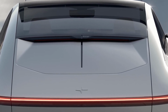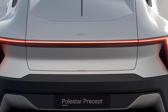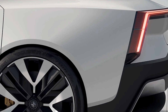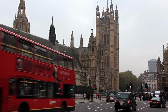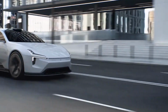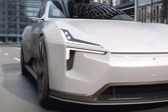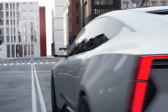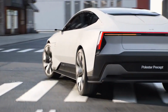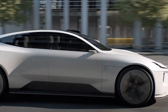At the back, we have a slim full-width rear light and extra-large diffusers on both sides of the car. According to whispers, the Polestar 5 will be designed and engineered at the Advanced Research and Development Centre in Coventry, England. But the finishing touches and actual building process will take place at the Geely-owned car manufacturing plant in Chengdu, China. Polestar has made it a norm to build cars in different parts of the world, and being a member of the Volvo automobile family, it's almost spoiled for choice in this regard.